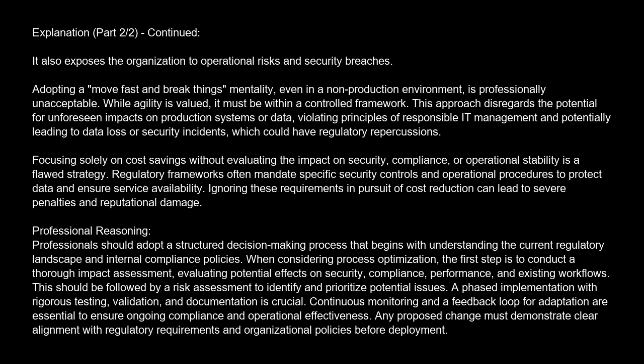Adopting a move fast and break things mentality, even in a non-production environment, is professionally unacceptable. While agility is valued, it must be within a controlled framework. This approach disregards the potential for unforeseen impacts on production systems or data, violating principles of responsible IT management and potentially leading to data loss or security incidents, which could have regulatory repercussions.